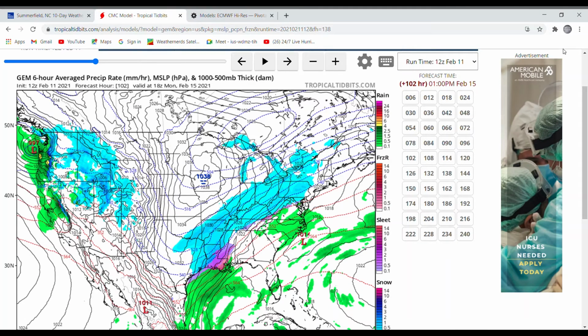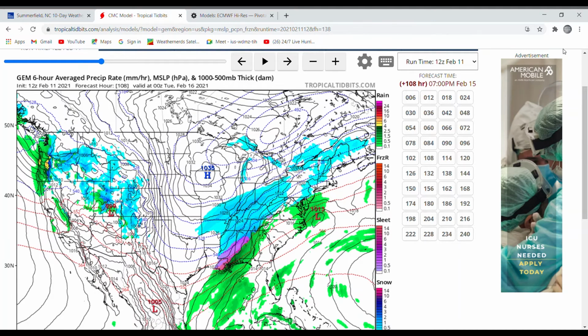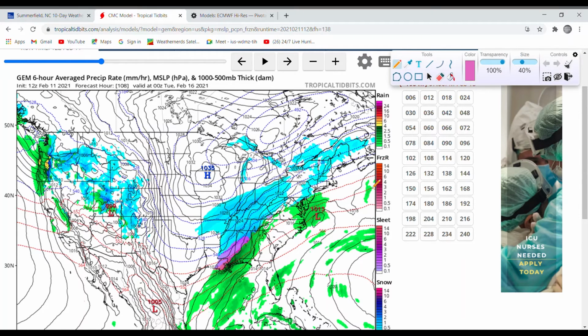Hey guys, this is the next model. And as we can see here, more of a snow look from the CMC model. We can see a big chunk of snow. The snow will be going along this area. For this area, we could be seeing 5 to 10 inches. Let's go ahead and move it out a little bit more.